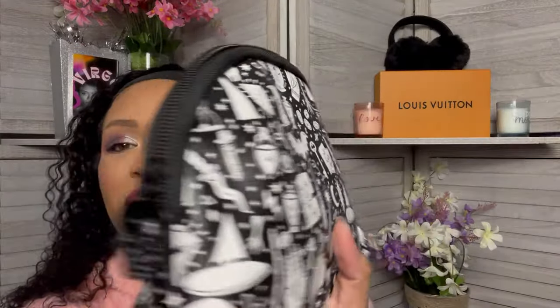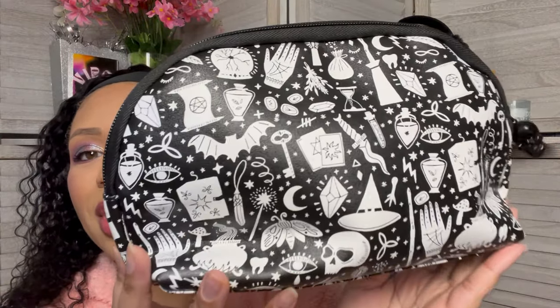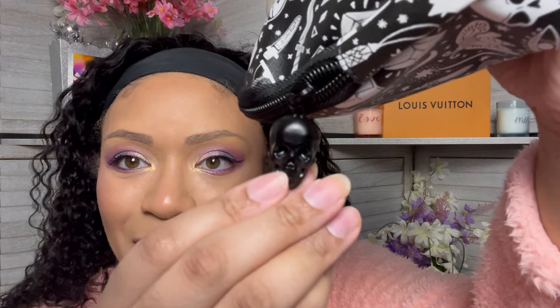I'm pretty sure they have this mystery bag for like Halloween. I think it is absolutely adorable. I love that it's big, so that means I can store a lot of stuff in here. The zipper is very cute. Look at that. It's like a little skull zipper. I think that is so adorable. And it zips really nicely. Like, it's not flimsy. Some of these Ipsy bags that I've been getting have been a little bit flimsy. Like, some of them have already broken. This one seems pretty good quality.